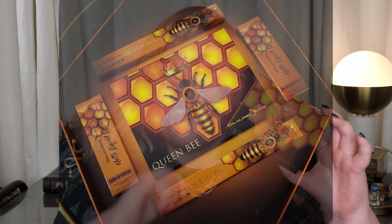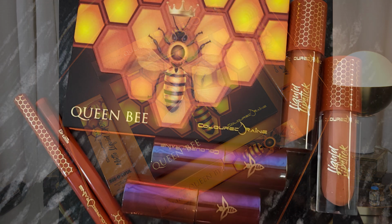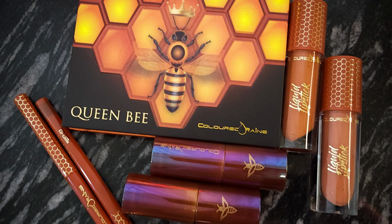So I'm going to start right off with some makeup products that I have just really been loving these last couple of months over here. And the first thing I want to talk about is the Queen Bee collection from Colored Rain. Beautiful, right? Gorgeous. I do have a full first impressions video and a couple of tutorials using this palette and I think an IG reel. So yeah, I'll link those in the eye, but look at these.